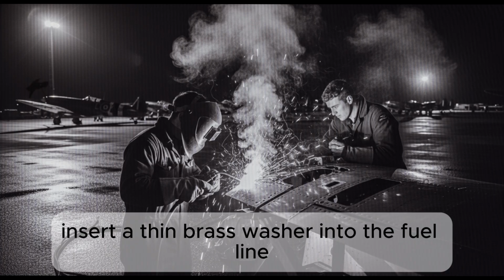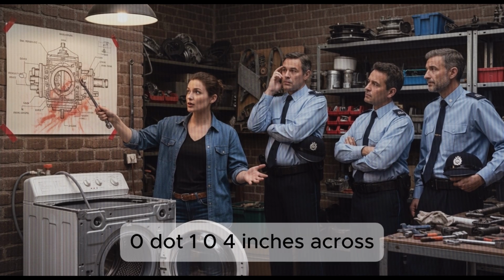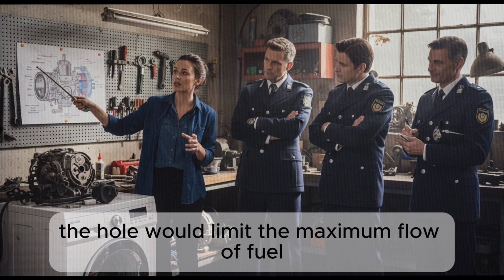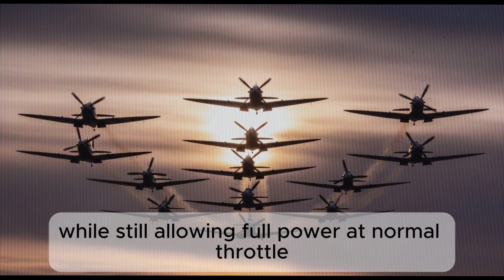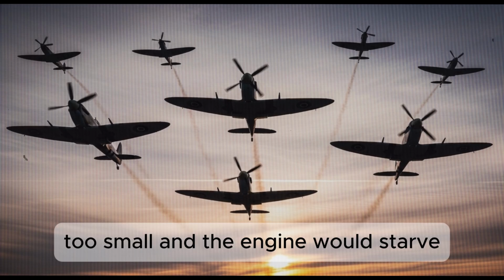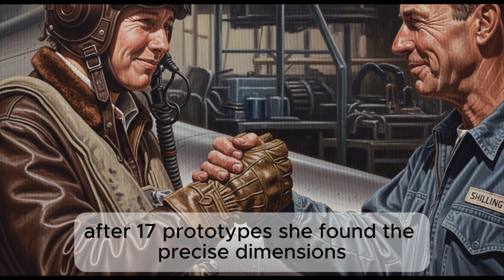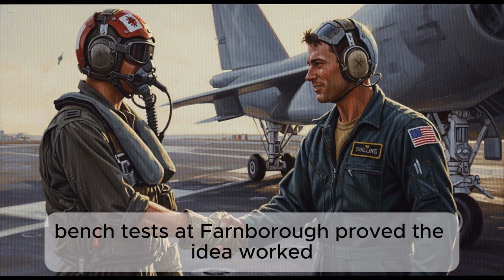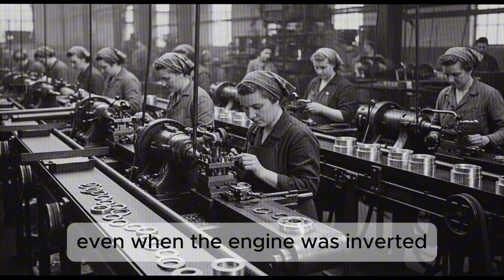Insert a thin brass washer into the fuel line with a single calibrated hole at its center, 0.04 inches across. The hole would limit the maximum flow of fuel during negative G, preventing flooding while still allowing full power at normal throttle. Too large, and it would fail. Too small, and the engine would starve. After 17 prototypes, she found the precise dimensions. Bench tests at Farnborough proved the idea worked. The fuel mixture stayed steady even when the engine was inverted.